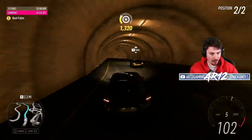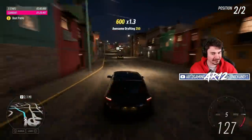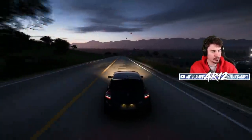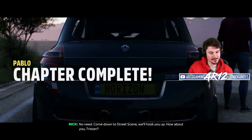Whoever made this car absolutely nailed the upgrades. This thing drives beautifully. I guess step 1 of getting 3 stars on any of these events would be to not crash into a wall full speed, but I think we got it there. Come down to street scene. We'll hook you up.